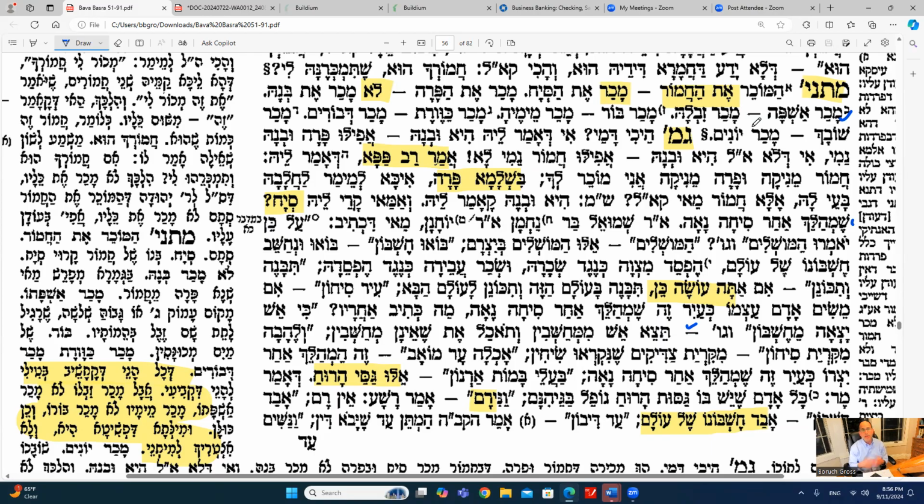Okay, so if you buy a beehive, for example, you pay for the box itself, and now the bees are included in the sale. Now the Gemara wants to understand the first part of the Mishnah.